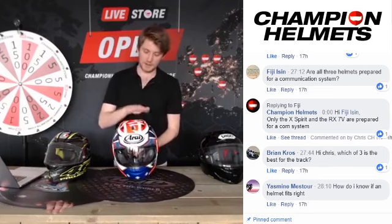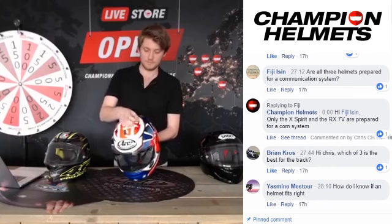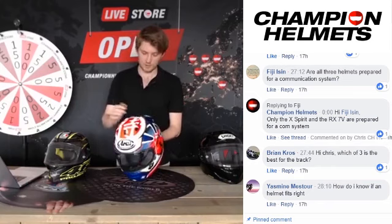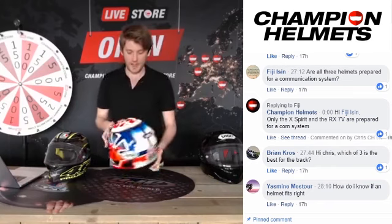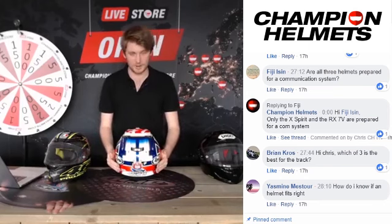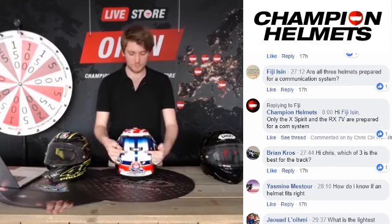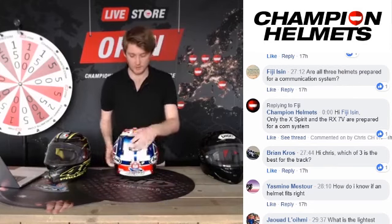Up top, we have a chimney and two scoops here. You can open and close these individually. Fairly easy to do. And it's all going to come out the back here. You have vents here, here, and also down on the sides here. Plenty of ventilation exhaust, but you can open and close these as well. You can see here the little spoiler as well.